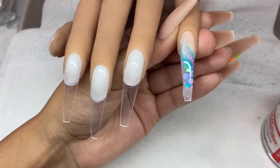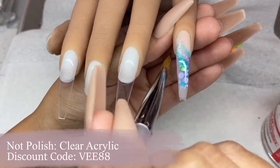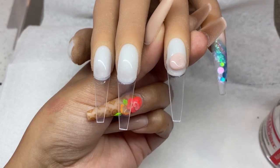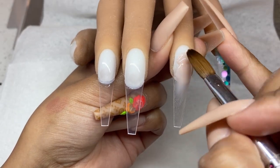So here I'm taking clear acrylic and applying a thin layer. Now I'm taking again my nude color and just applying that on the natural nail area. Again, to conceal anything that I want to conceal.